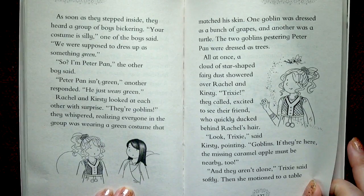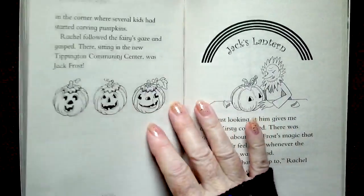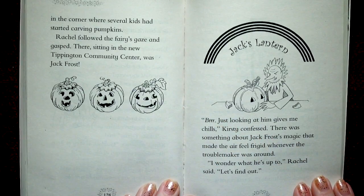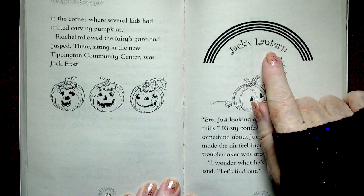"And they aren't alone," Trixie said softly, and then she motioned to a table in the corner where several kids had started carving pumpkins. Rachel followed the fairy's gaze and gasped. There, sitting in the new Tippington Community Center, was Jack Frost. Jack's lantern.